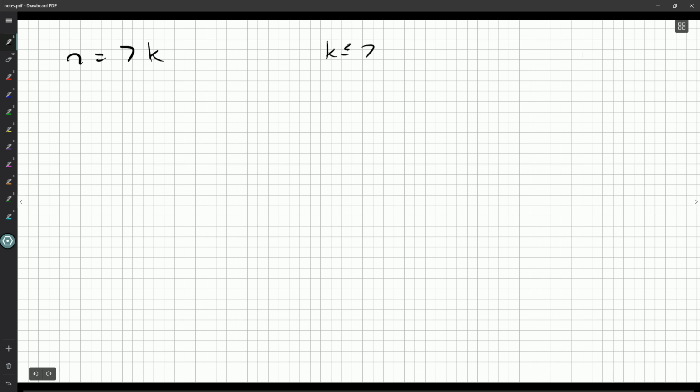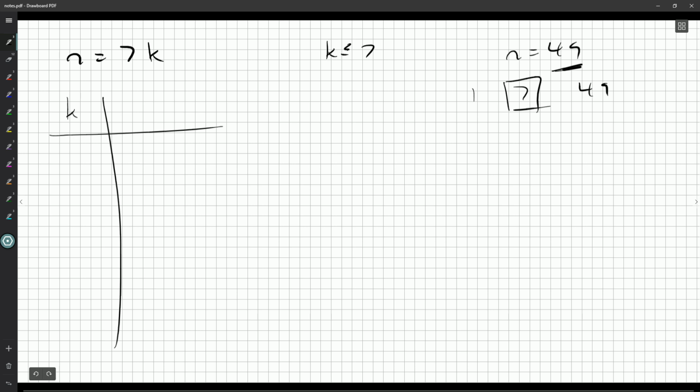And I do say equal because if k is equal to 7, n is 49. The factors of 49 are 1, 7, and 49. 7 is the biggest one less than n. So that's one of them. So I guess these are kind of limited, so we could make a little chart here. If this were bigger, if it was something like prime number 71, we might have to do a little more thought, a little more work, but we could just check the values of k.